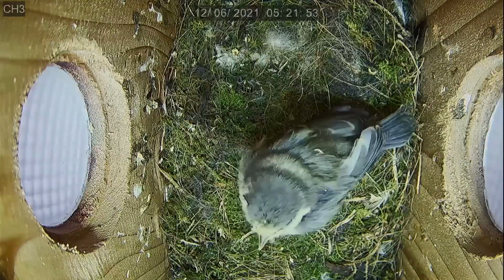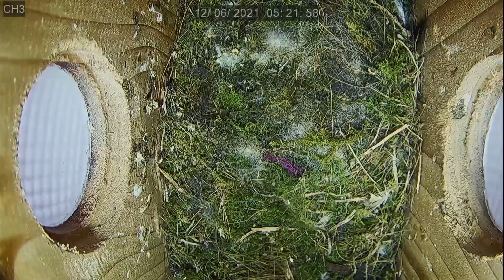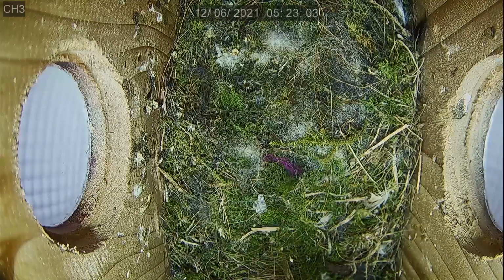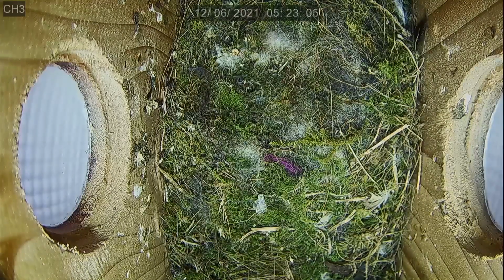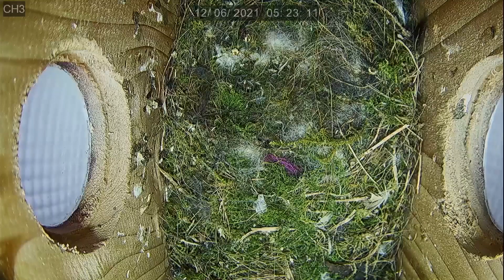As, just a little while later, the chick hops up to the nest hole. Takes one last look around by the looks of it, and decides to leave. And all of a sudden, the nest box is a very different place. A whole story has played out here, but it isn't the end just yet.